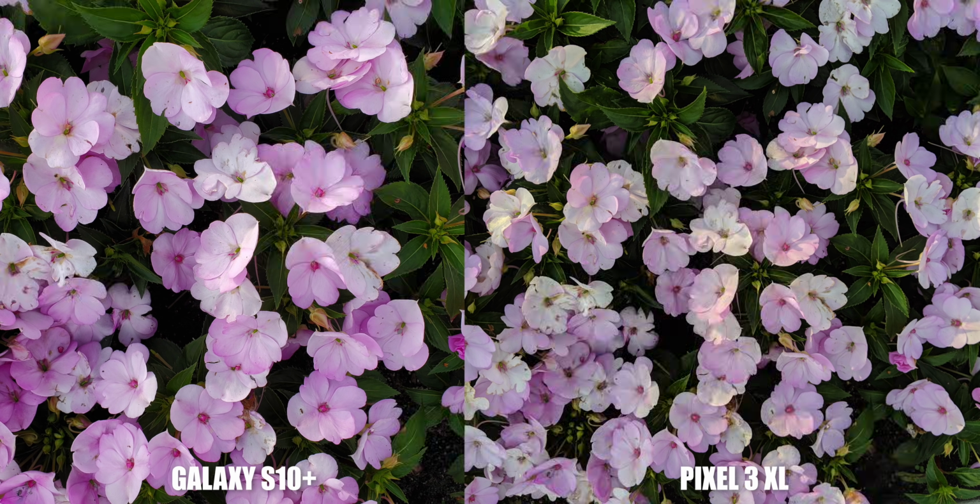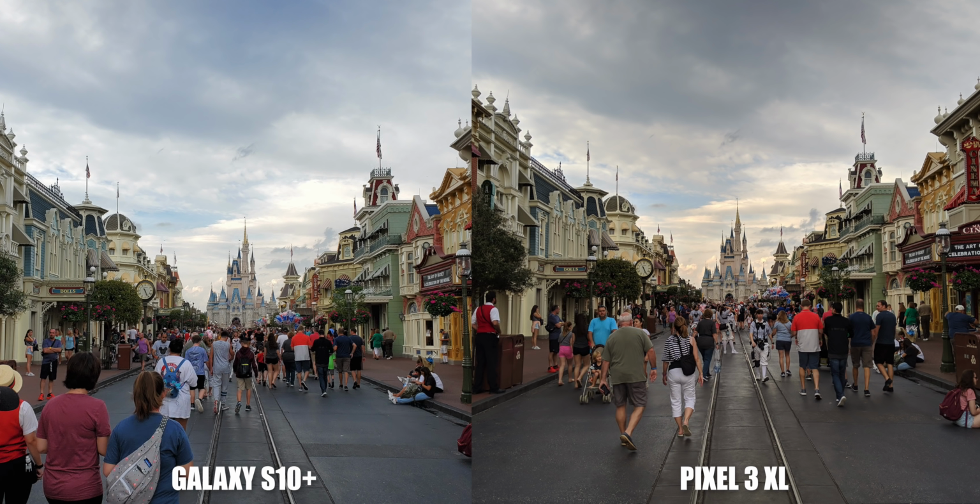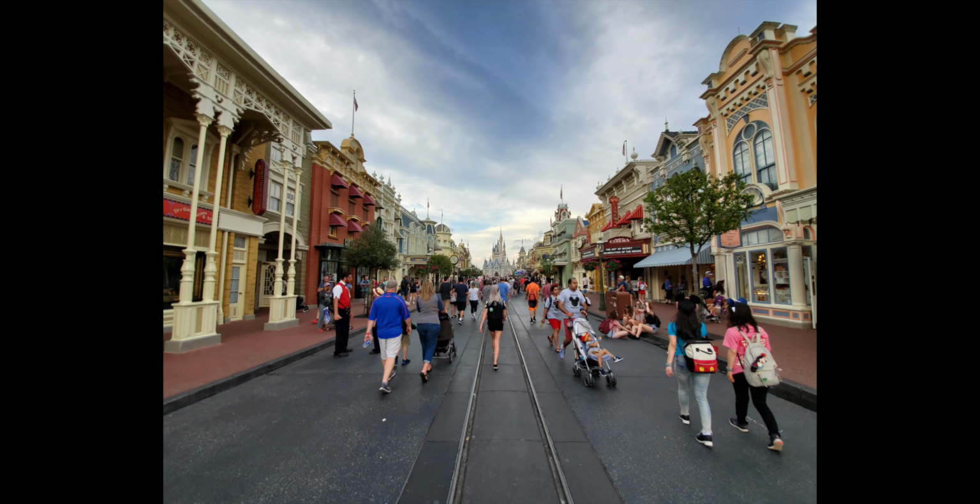But honestly, I went into this camera comparison thinking that the Pixel 3 XL was going to basically crush the S10 Plus in every category, but I'm pleasantly surprised, and I can't stress how awesome this wide-angle lens is. It's a great option to have in situations like this.